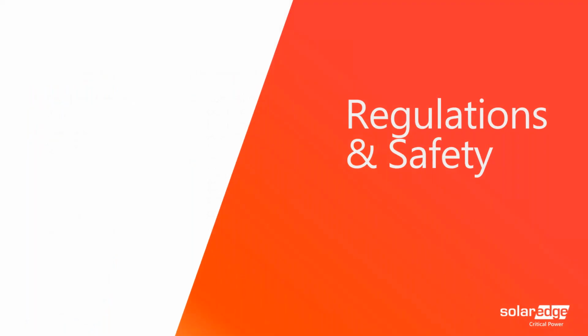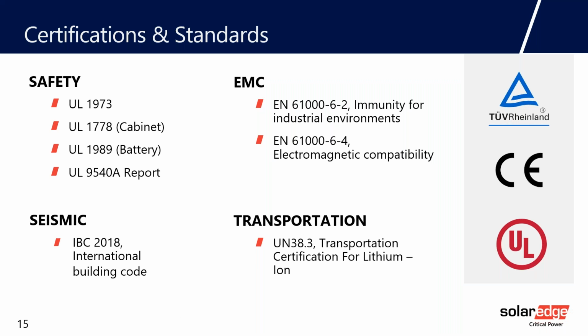Before we start our deeper review of the lithium-ion and the nickel-zinc and their comparison, let's put on record the most important and significant regulations related to safety and transportation. So here we have 4 main certifications split into 4 main groups. Group 1 is the safety. It deals with certifications and reports related to the safety of battery cabinets and UPS altogether.